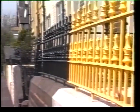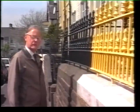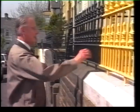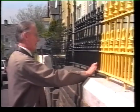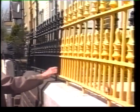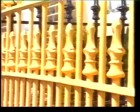Look at these. During the war, railings were removed and you had no choice. But here these remain, the original railings in Ramsbottom Street. And the reason for this are the steps. Gracious me.